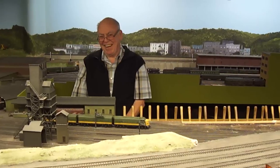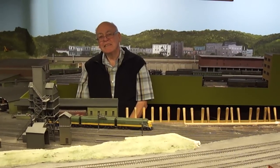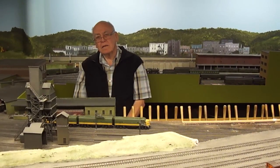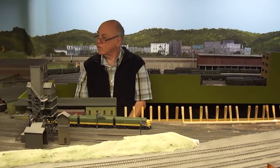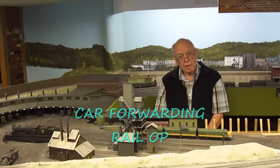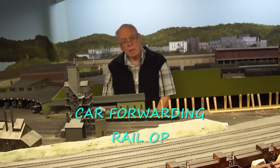Oh no. Well, so what kind of a system is being used right now? What kind of operating system to put all your cars and everything, your locomotives in? Train order using what system, Doug? RailOp. It's RailOp, for freight car forwarding. So you're using RailOp for your freight car forwarding. So it's a computer-based program.